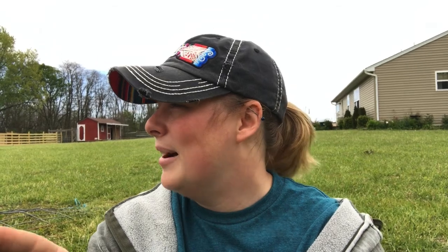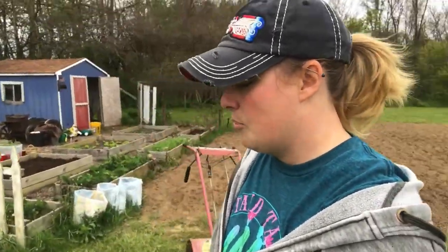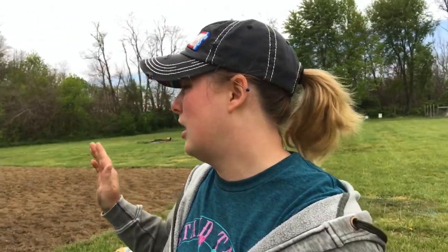So let's get to it, guys. I've got my cedar over here laying on the ground. But I do love this thing. I just got it last year off of Amazon, and it makes my life a lot easier. Instead of running down and staking and stringing and hoeing, I don't really have to do that. This thing kind of does it for me.